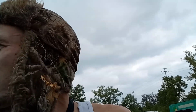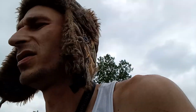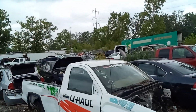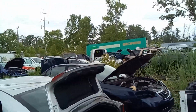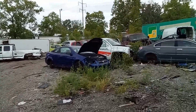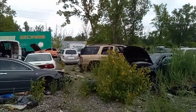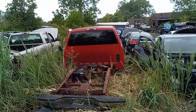I didn't see anything Chevy that I was really... Ford, I got some old Fords. I don't really see much. Here we go. They're over here. Looking just to see what they got for my truck. They got a Denali. Alright, they got parts. I'm interested in this truck right here.